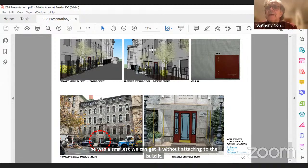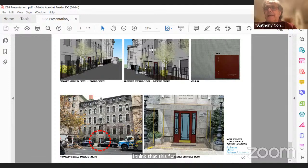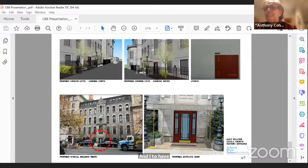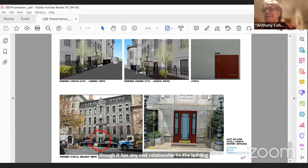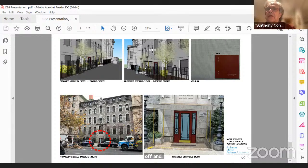Thank you, and thank you, Saida. I think, first of all, the easy part: I think the door is fine. Being able to actually get to this entrance via wheelchair is important, and being able to use it. So all of that I think is wonderful. And I too have trouble with the awning, and I'll explain why. It feels stuck on and doesn't feel as though it has any real relationship to the building or its architecture. It's just the minimal thing, the least you could do to keep the rain off. And that frankly seems to me like either too much or not enough.